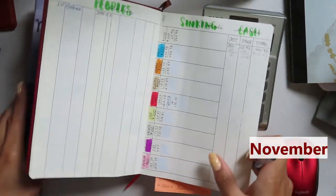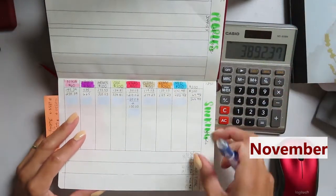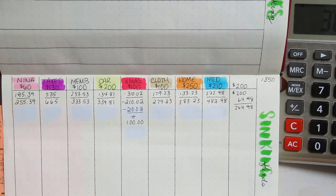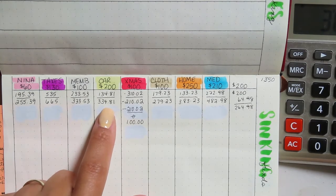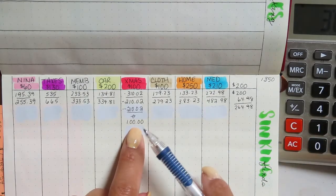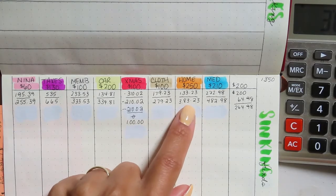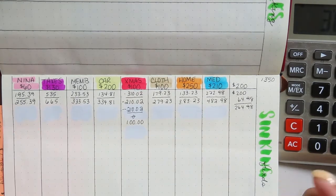Home, let me switch this around for you guys to see. So this is our remainder balances for our envelopes. And let me bring you closer. Here we go. So Nina has $255.39. Taxes $665. Memberships is $333. Cars is $334. Christmas, we refunded our envelope, so we're good. Now we're starting fresh with $100. But I'm done with Christmas shopping except for minor things, so I probably won't even use the $100. Clothes is $279. Home is $383. Medical is $482, and then our extra new bucket is $264.